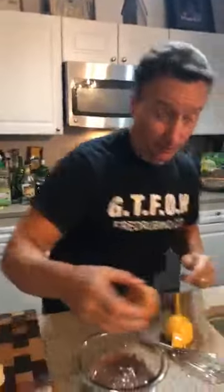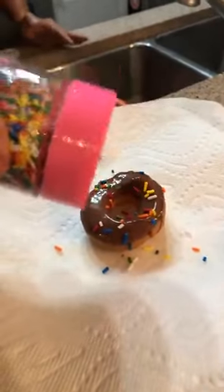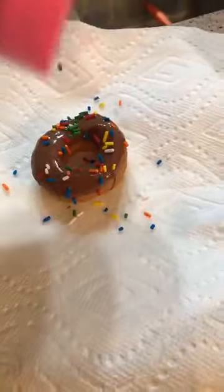Last one. We dip that in chocolate. You like chocolate? I love chocolate. It's very luscious. It is luscious, honey. Reminds me of you. You luscious thing, you. Look at this. It's luscious. Now, if that don't look like a professional donut, I don't know.